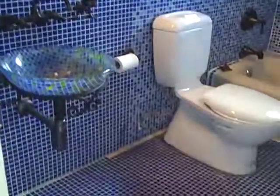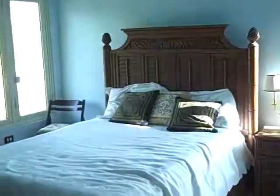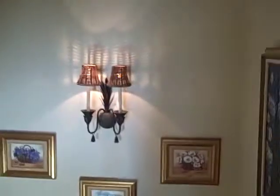Second upstairs bathroom, very ample, beautiful. And third upstairs bedroom. The entire house comes with AC units in every room, living room, dining, family room area as well.